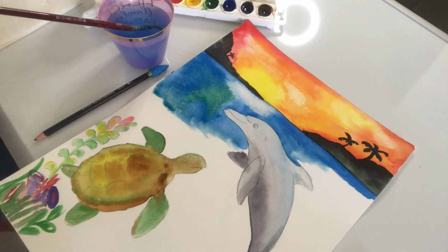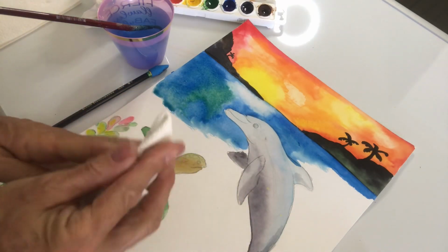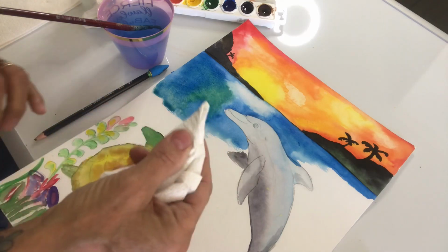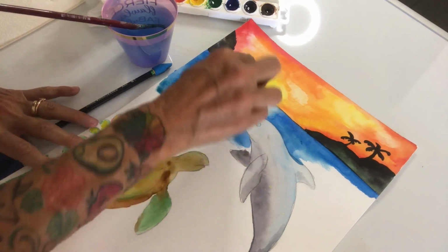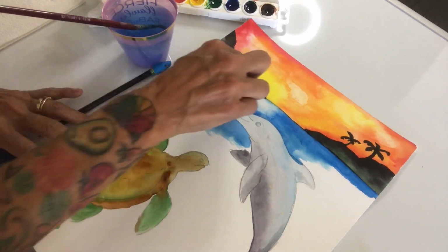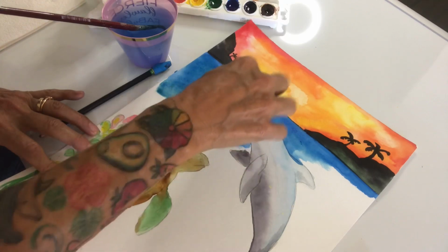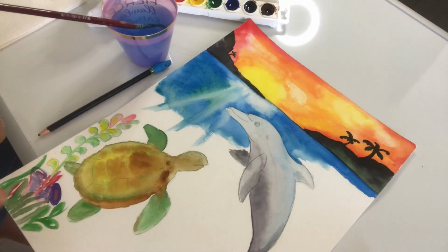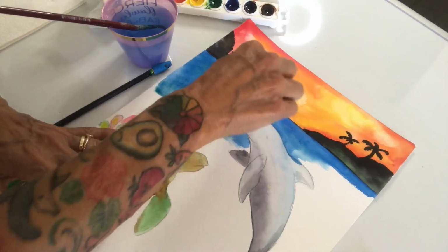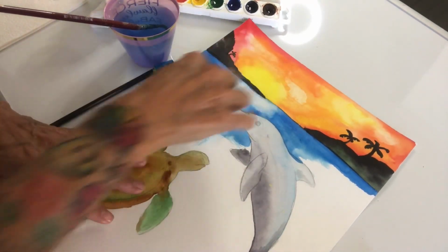All right. And then what I'm going to do for my rays, now you can continue doing this a little bit more, but make sure it's wet. I'm just going to fold my paper so that I kind of just have like a pen point, really, okay? And then I'm going to go from where my light source is coming and just streak it down like this. It's going to streak all the way down. So I'm going to get that light source coming in. And you can switch and go over to another side here so that you can get that coming down, okay?